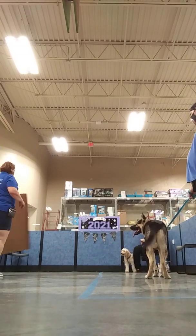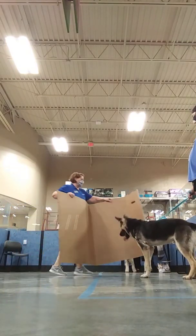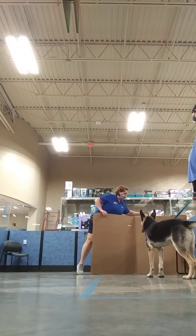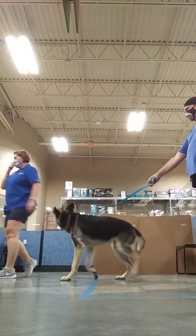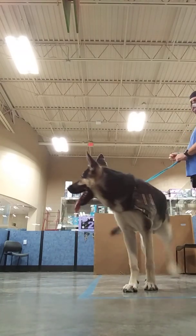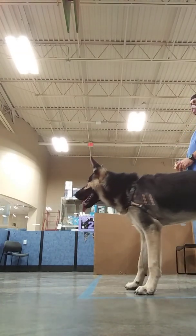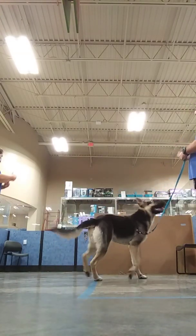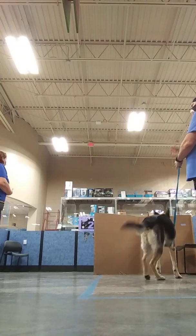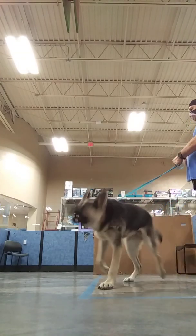We're going to use the focus wall, because we need focus now. And I moved it away so he couldn't knock it over. Okay. So, in the intermediate class, we work on teaching them to settle. And that means laying down in a relaxed state. So let's see if we can get them to do that now.